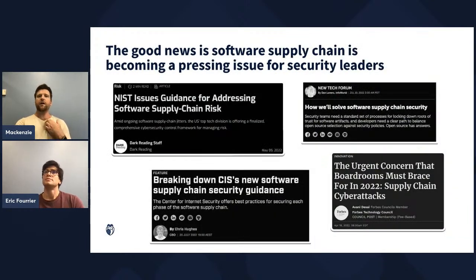Got it. Okay, so now the good news is this is becoming mainstream. We're understanding this, and there are some ways to protect against it. And one of those ways is being able to monitor.